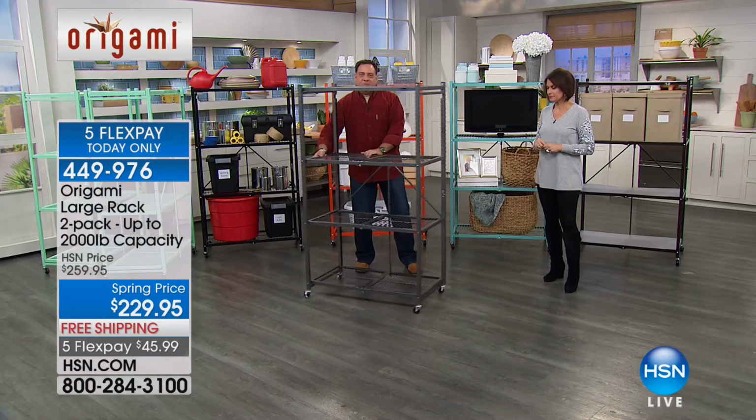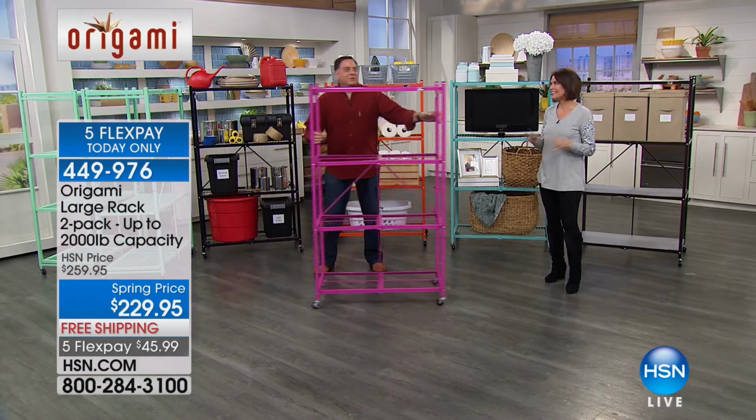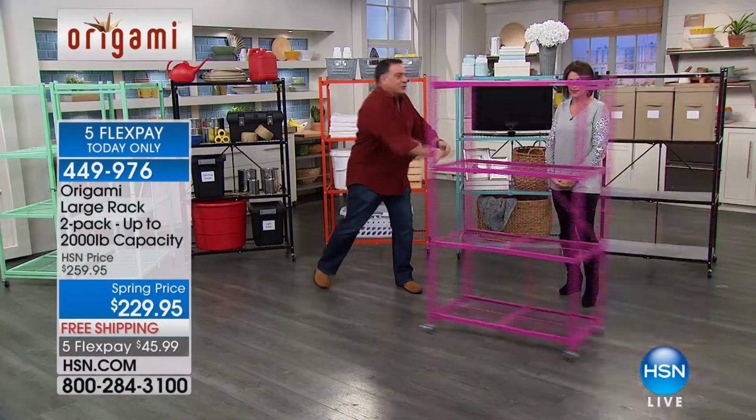Okay, so there's that one. Here's the pewter. That was the original one. All right. Next one coming in fuchsia. I love it. Brand new color. That's a fun color, isn't it? How can you resist this? I know. How do you say no to that? Look at that. That's just gorgeous. All pure fun. All right. So there's your fuchsia.